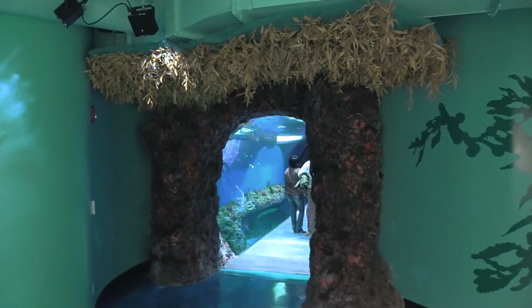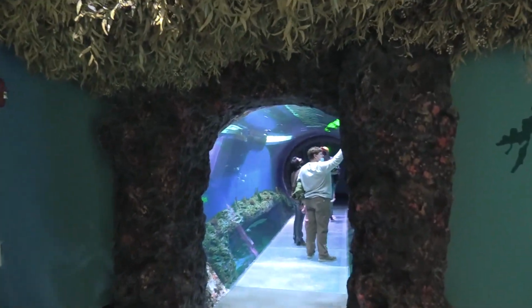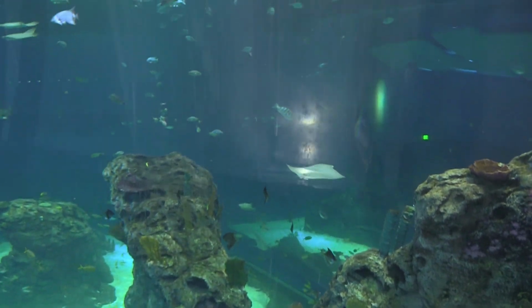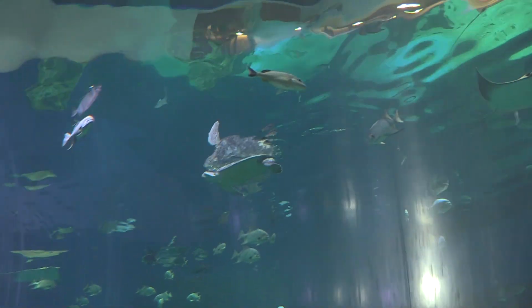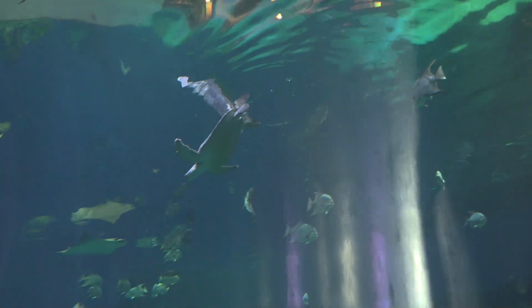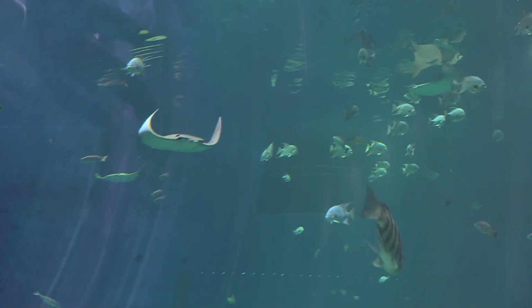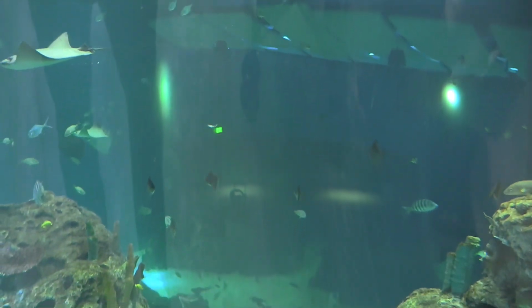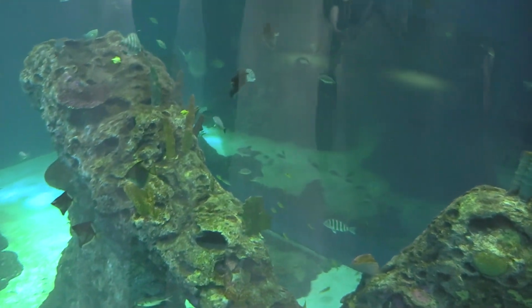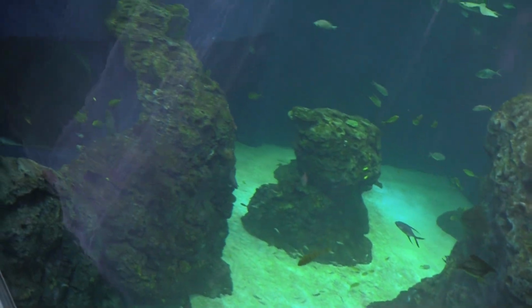Alright, we're gonna go through the tunnel. This is the big tank that we saw in the middle. Luke, wait, get back here. It might be a little bit loud here. We see a sea turtle. And the rays come through. So fantastic.